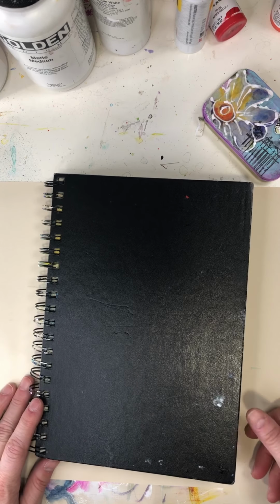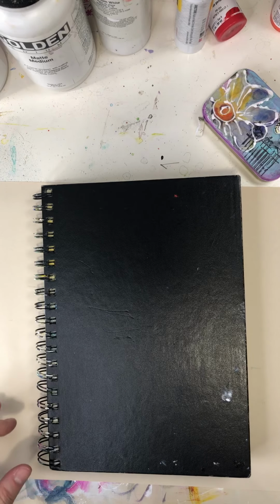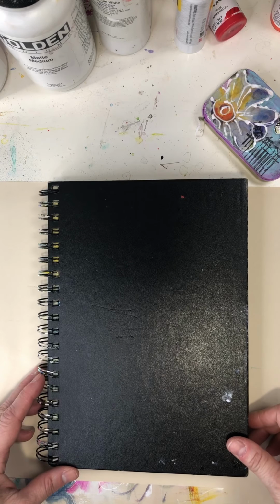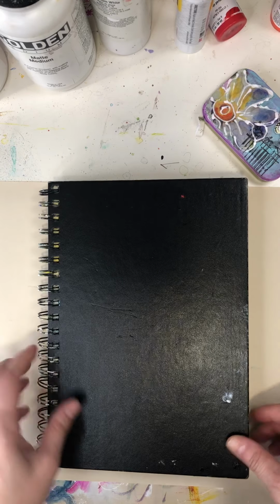I got a phone call today from a person who was frustrated because she felt she was at a standstill in terms of her creativity. Being stuck in the house, she didn't know what to do. So I talked with her a little bit, and then I had an idea about taking my sketchbook and showing you all how important it is to have a sketchbook and why you should have one.